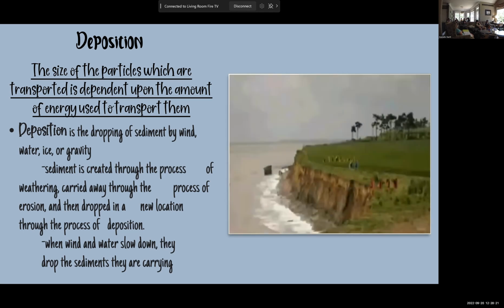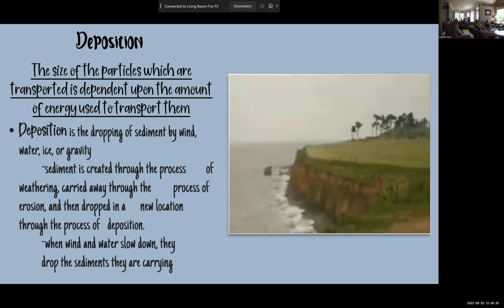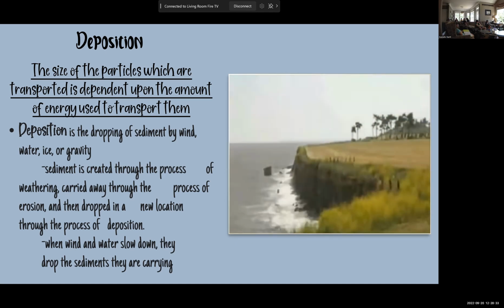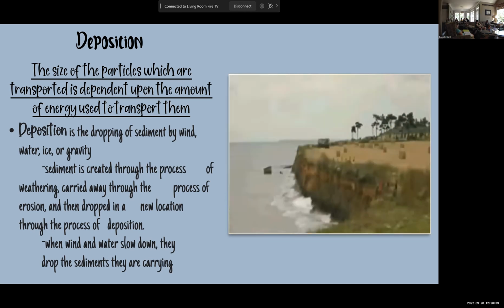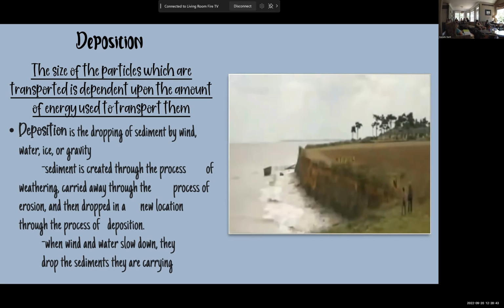You can keep all three of those in your head because you know you have a test coming up, right? Yeah, you do. So sediment is created through the process of weathering, carried away through the process of erosion, and then deposited in a new location by deposition. You can see right here an example of sand getting moved back and forth on the beach. That's getting deposited differently.